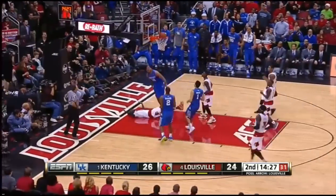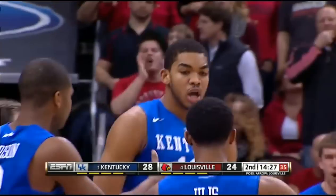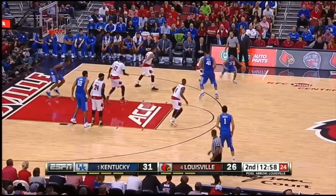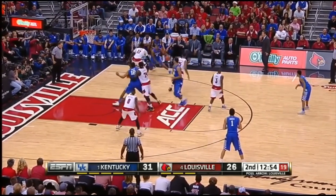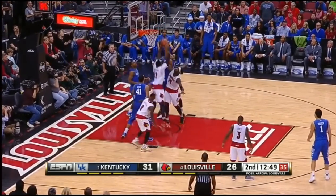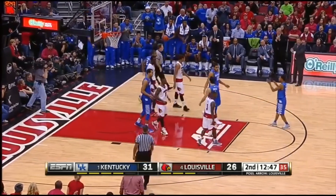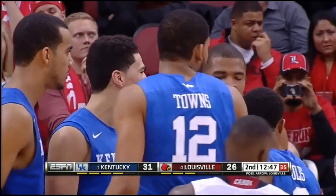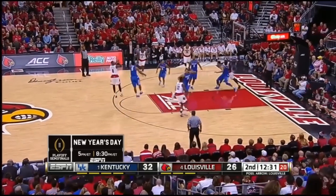Towns with a full head of steam. Counted, and a foul. That's how you take the ball to the basket. Aaron Harrison with Mathiang on him, drives by him. Towns working hard, has it swatted away, but there is a foul call. And Towns will be rewarded with a trip to the free throw line. Boy, against drop blocking teams, you still have to attack the basket. You've got to take this to the rim. If they send it back, so be it.